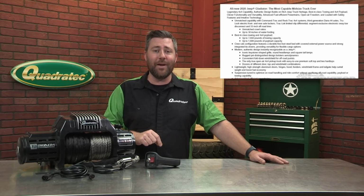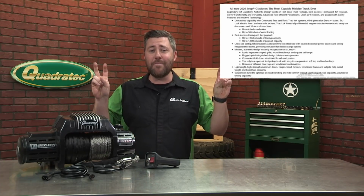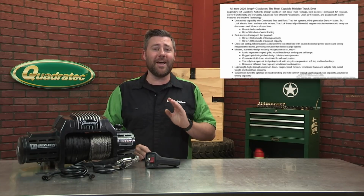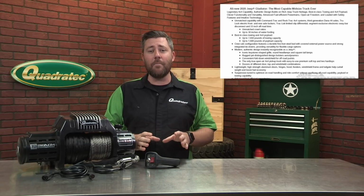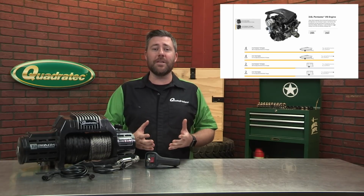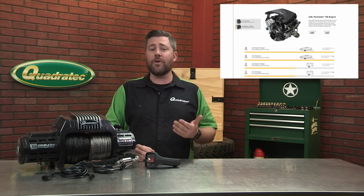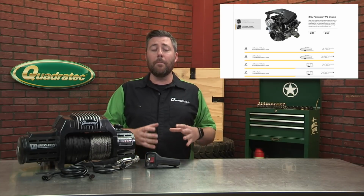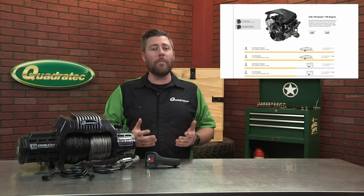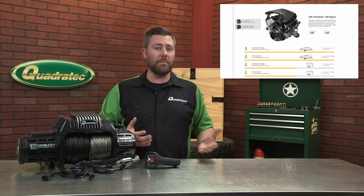Now, Jeep is claiming the all-new 2020 model year Gladiator to be the most capable mid-size truck ever, and that is a pretty bold claim. Now, I know I've been really curious to see what the actual capacity numbers are going to be. We all know that the Wrangler doesn't boast the best towing numbers, with only 2,000 pounds for the two-door and 3,500 pounds for the four-door, but that's okay. You don't buy a Wrangler to haul a trailer. You buy it for its off-road capability.